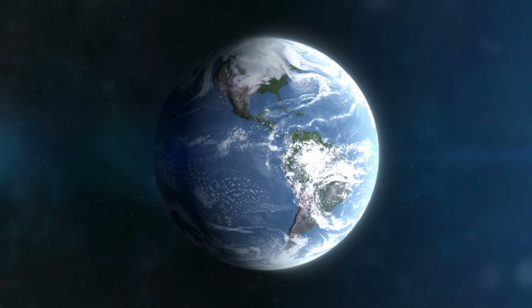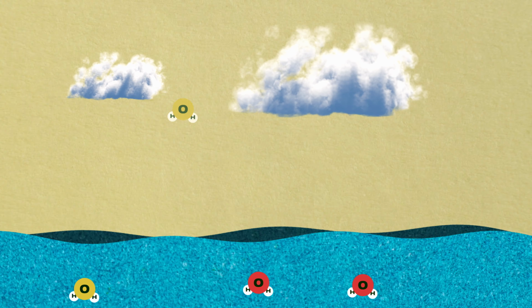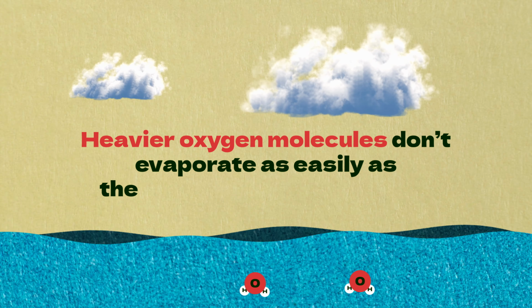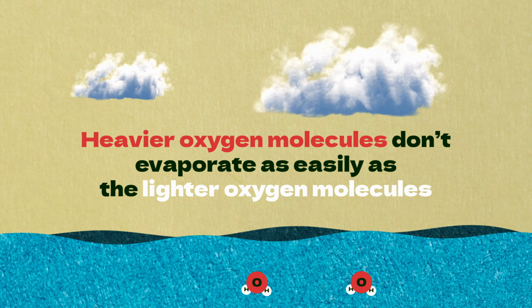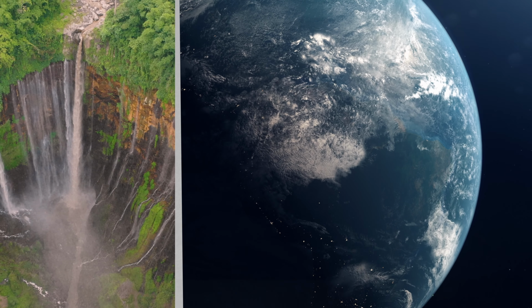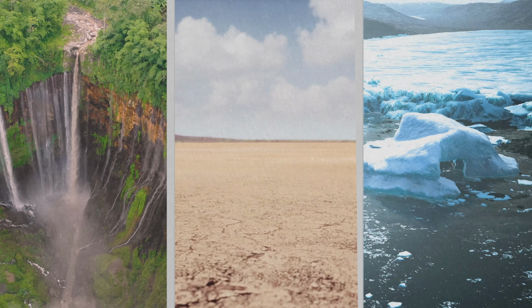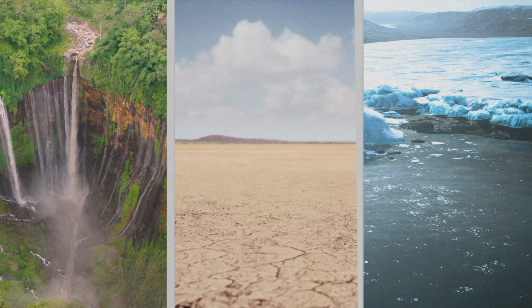For example, water has oxygen, H2O, and the heavy oxygens with an extra neutron don't evaporate as easily as the lighter oxygens, which don't have that extra neutron weighing them down. We can use these trends and these oxygen isotopes preserved in rocks to track climate changes through time, like when there were wetter versus drier periods, or colder periods with glaciers versus warmer periods without glaciers.